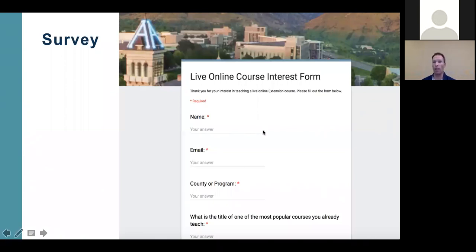And I really feel like that's Extension's secret weapon. I see our people teaching and up in front of groups, and they just light up and they're dynamic. And so we'd love to take that same energy and produce an online course with you as the expert behind that. So unless there's any questions, I think we're gonna wrap it up today, but you've got my email.